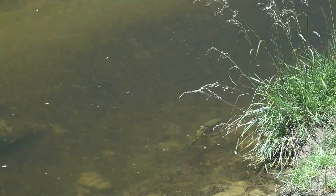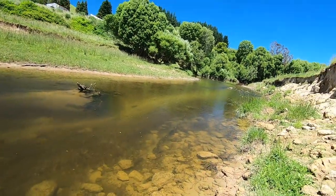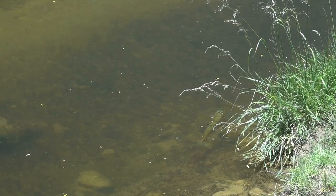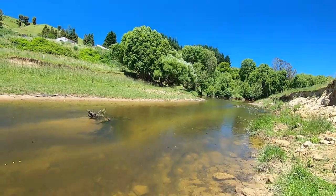Here he goes. No. Eating spit. This fish was trying to hand me my ass on a plate and send me down to Skunksville. Here he goes. No.